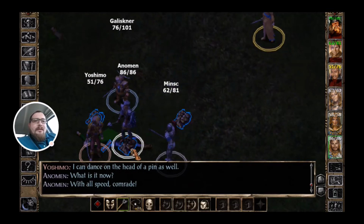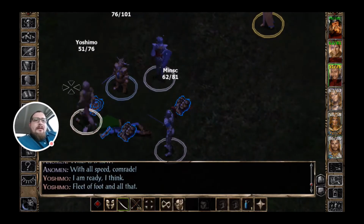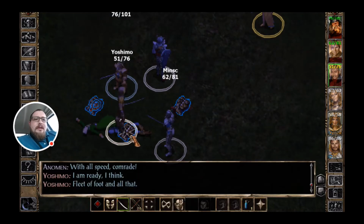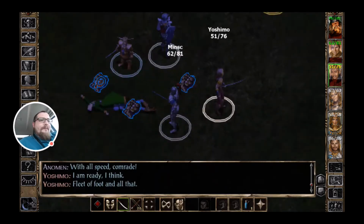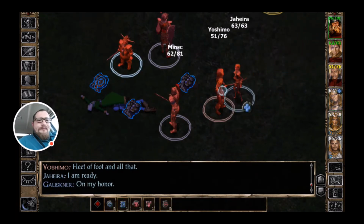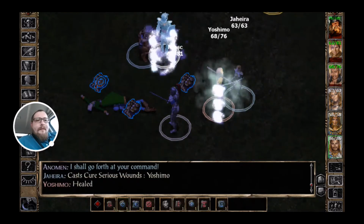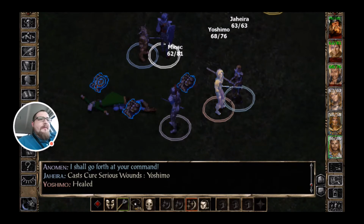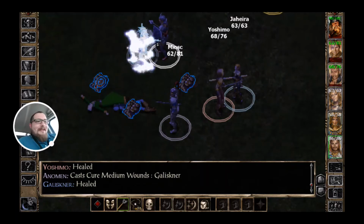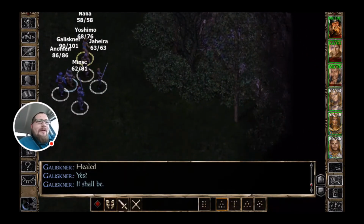Do a quick loot, head over to the docks district. More scrolls. Okay. Let's do a quick heal. Let's get you guys healed up, just in case we get accosted again on the way back to town. Let's go save this man, this poor fellow. Now he's going to have to wait a minute.